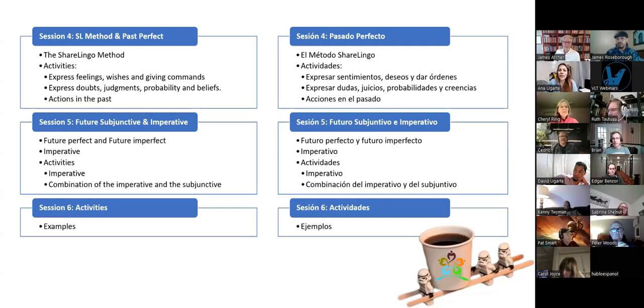Yeah. Anna, go ahead. I would like to add a couple of things. First, about the ShareLingo method, okay? One of the reasons, or the most important reason why we want to explain this is, well, two main reasons. One is because this method works, okay? And second is, I'm sure that you all have noticed that the book is a bilingual book. Okay, so in ShareLingo, we use bilingual materials. Okay, means that you have one side in English, one side in Spanish. Okay, and the reason is because you can use it by yourself.